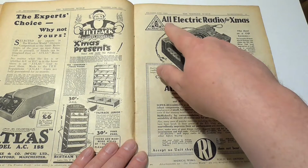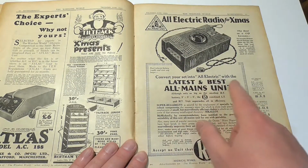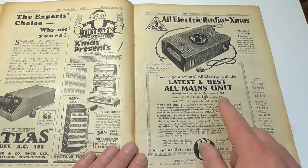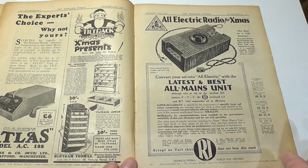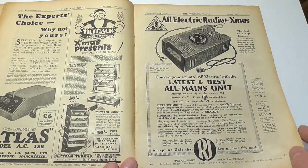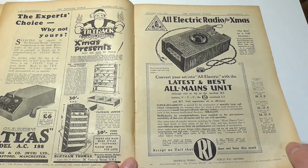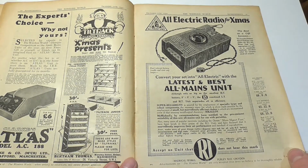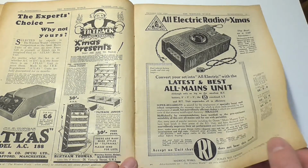And over on this side is an all-electric radio for Christmas. So convert your set into an all-electric with the latest and the best all-mains unit. So this is, again, a battery replacement system, and in fact I think it plugs into a light socket. Back in the 1930s in the UK, a lot of houses only had electric house lighting. A lot of houses didn't have any electricity, but for the ones that did, quite often they were only lights, so it was quite common to plug things into light sockets to power them.